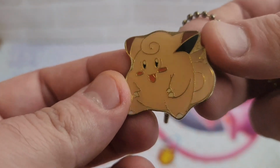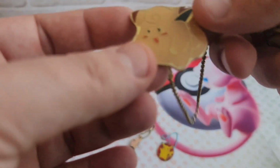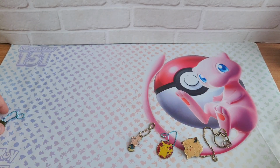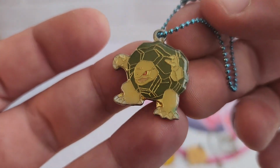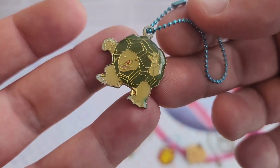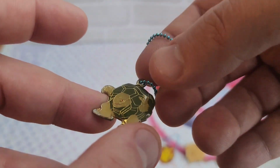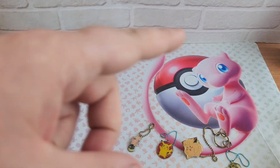Next up, we've got a nice little Clefairy one here as well. This one's actually like a brooch. You can attach it to yourself. But yeah, really cool thing again. Lovely little Clefairy, all the way back from 1998. And the last one out of this bundle is just a tiny little Golem there. Really nice kind of gold details around the edges of his rock. Love to look at these old vintage things from the 90s. Really brings me back, especially when it's all Gen 1 as well, because I am a Gen 1 snob.